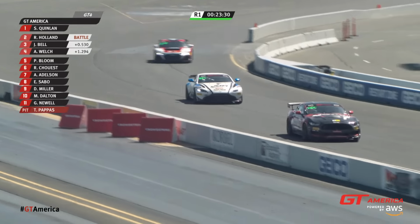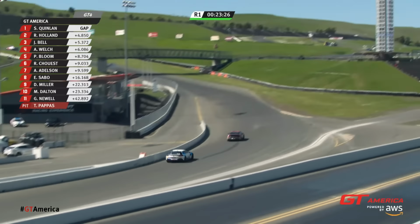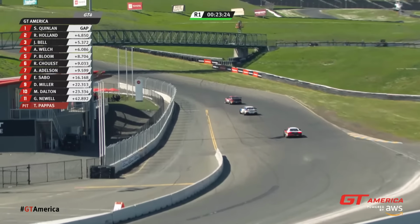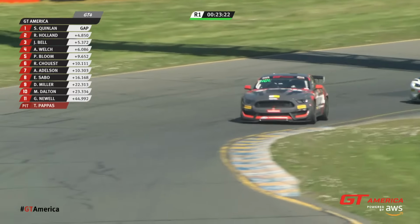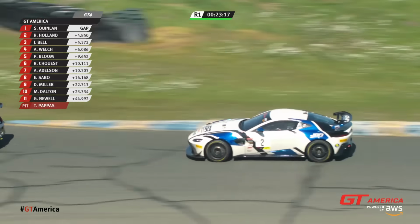Why don't we go down to Amanda for an update, I believe, on Tim Pappas. Yeah, guys, he actually made contact with Elias Sobo in turn 7. There was damage to the steering, which has taken Tim Pappas out of the race.